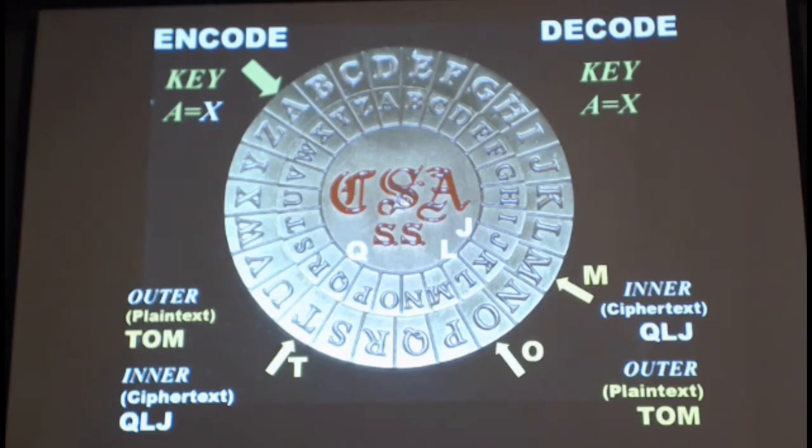Now, if another general in the Civil War has his code wheel set the same way as this one, a messenger carries over the letters QLJ, delivers them to the general, he looks up Q and recovers the letter T, L and recovers the letter O, and J and recovers the letter M, and he recovers my name, Tom. Very, very simple concept. Those of you who are old enough to remember that if you bought Cheerio cereal, you sometimes got these things inside the box, you'll recognize the system.